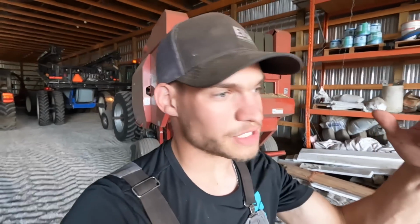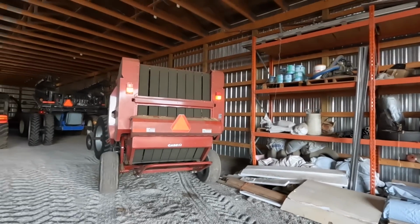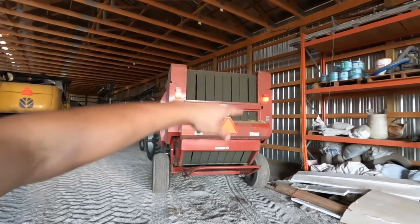Well, it looks like we're gonna be baling tomorrow morning, so I'm gonna drive this baler to that field far away from the farm. It's gonna be about an hour there, so I'm doing that yet this evening. Just double checking, making sure my hazard lights are working.